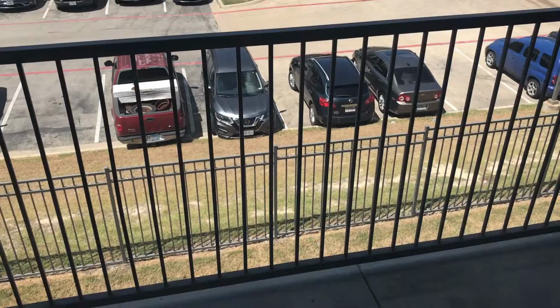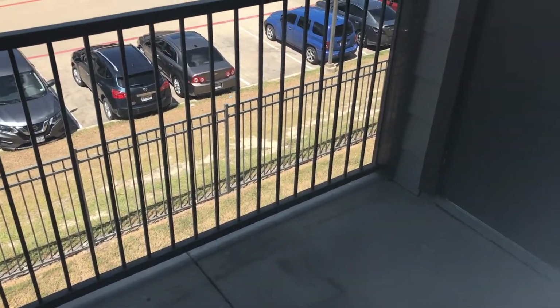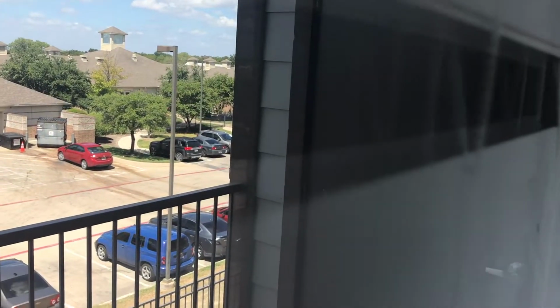And oh, I forgot to show you guys my porch, which I am so excited to work on, but that's not gonna be until later in the year. I don't wanna go outside, but here is the space. Good size for one person. That one is actually a closet.